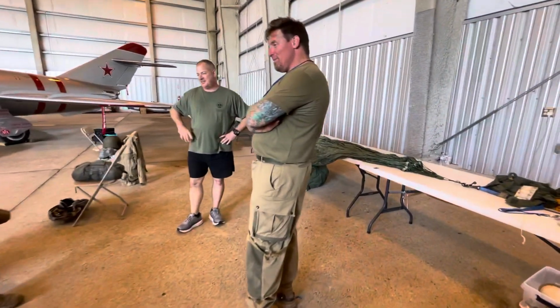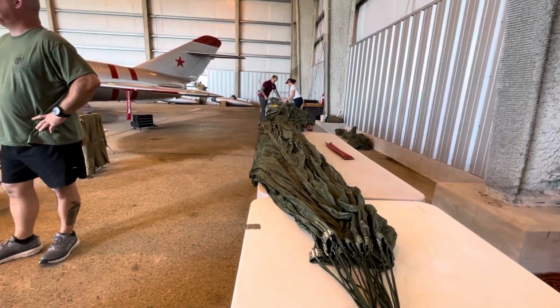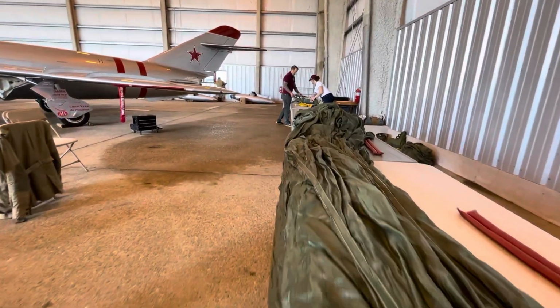My mom has her 250 towers. Here's the packing table. We have Lacey and Chris down at the end packing the parachute.